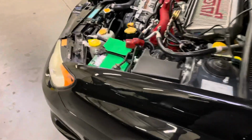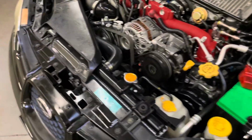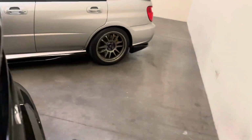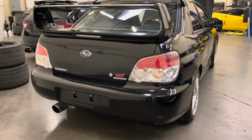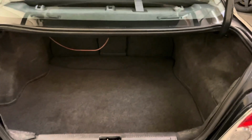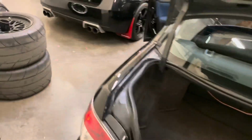Oh, you hear the engine. And it does still have the stock exhaust. I recommend upgrading this because it is very quiet. You get no Subaru rumble whatsoever. And we'll go pop the trunk. Got the spare tire. That tire's probably outdated. I wouldn't really run on that one.